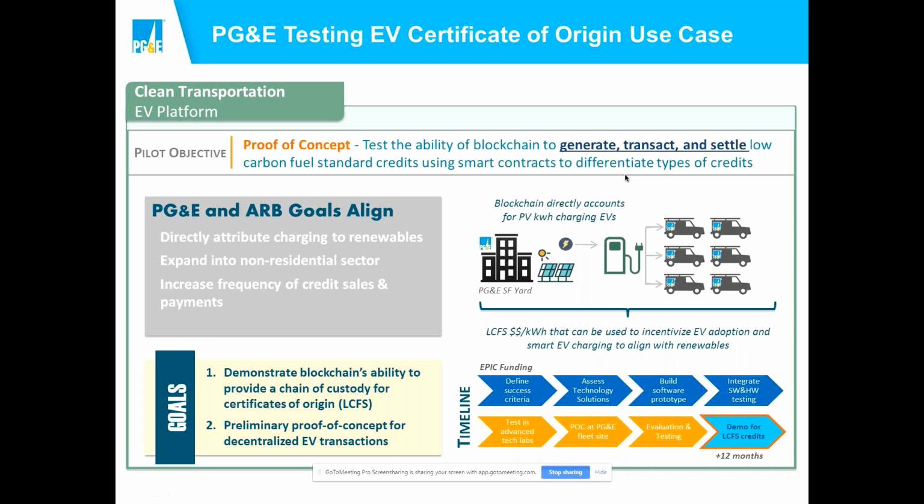And then from a longer term view, looking at PG&E's strategic priorities, one thing that we are interested in is really pushing clean transportation from both the gas and electric standpoint. And so we're trying to use this to test our ability to apply blockchain to vehicles, to mobility, right? So can we use blockchain to enable transactions at the electric vehicle, looking at future use cases like demand response, smart charging, or vehicle to grid even way down the line. So those are our two simple goals.